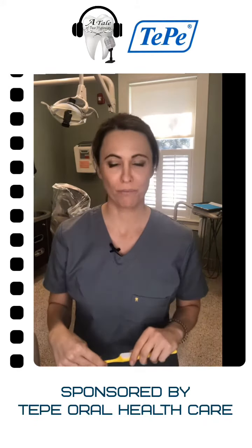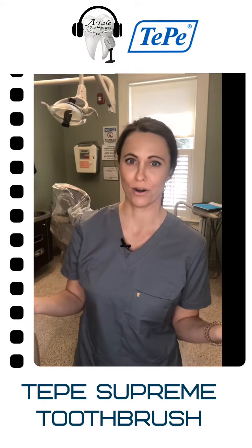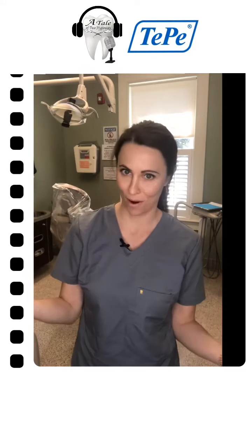I wanted to show you the TePe toothbrush called the Supreme Toothbrush. This is not a TePe opinion, this is my opinion. I don't know why our toothbrushes are getting bigger. Our mouths aren't getting bigger. Actually, there's plenty to show that epigenetics is happening and our faces and teeth or our arches are getting more narrow. So I don't get why our toothbrushes are getting bigger. But this is also why I love the TePe Supreme brush.